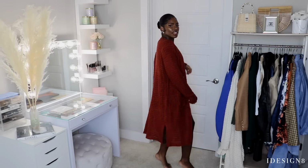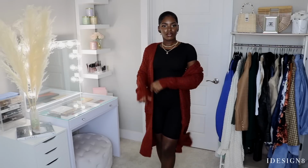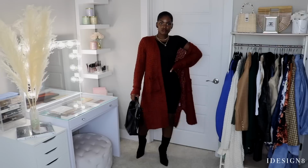Oh, we giving it to the girls, period. Okay. Yes, and y'all know, one off the shoulder. So I am about to step back. The only thing that I did was add this black bag that I got from Nasty Gal, and these little pointy toe sock boots that I got from Public Desire, I think. This is our whole look, period.